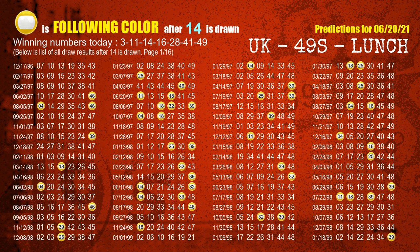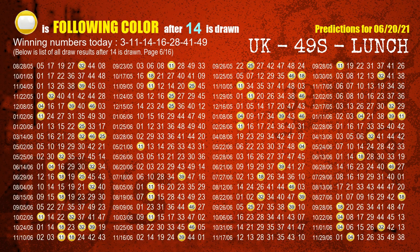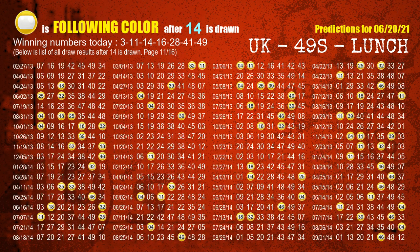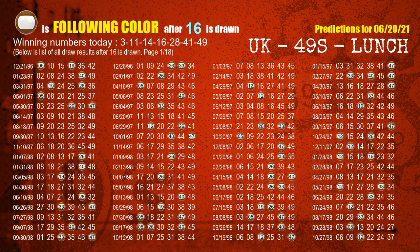The third winning number is 14. The most frequently following color is yellow, when 14 is the winning number in last draw. The fourth winning number is 16. The most frequently following color is brown, when 16 is the winning number in last draw.